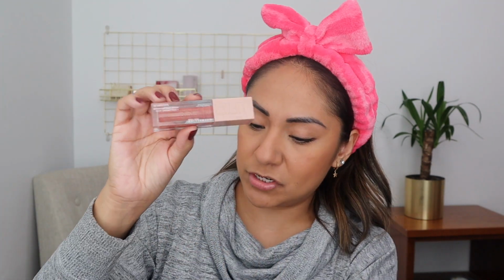And then just to finish off, I have been enjoying these lip glosses. This is the Maybelline lip gloss. It's called the Lifter Gloss. It has hyaluronic acid. It's just supposed to be very nourishing and moisturizing. I have this one in the color Topaz, but I also have the color Petal and the color Moon. The color Petal is really pretty.